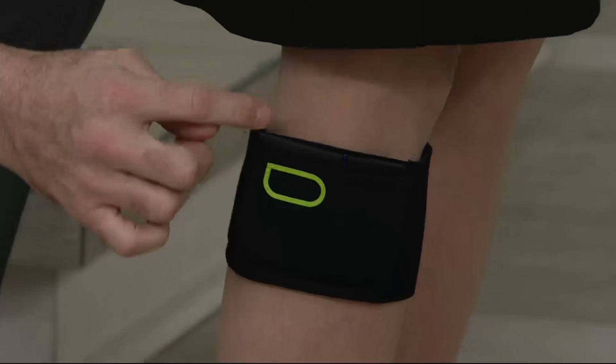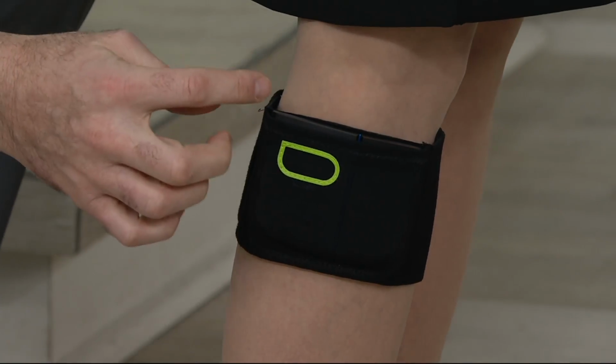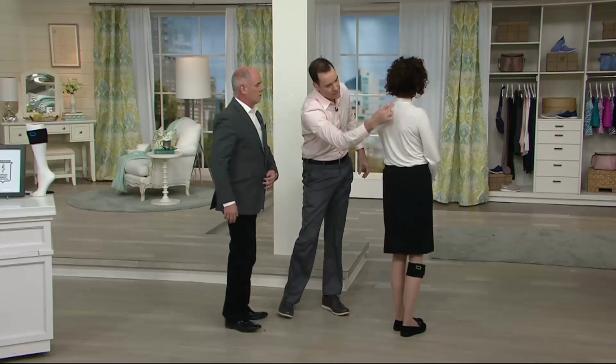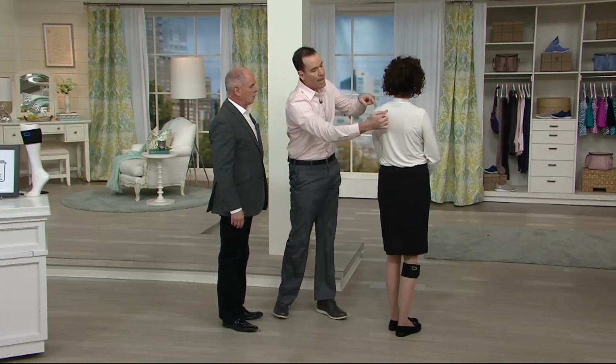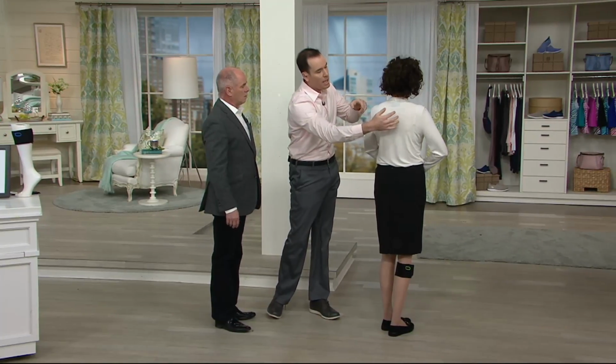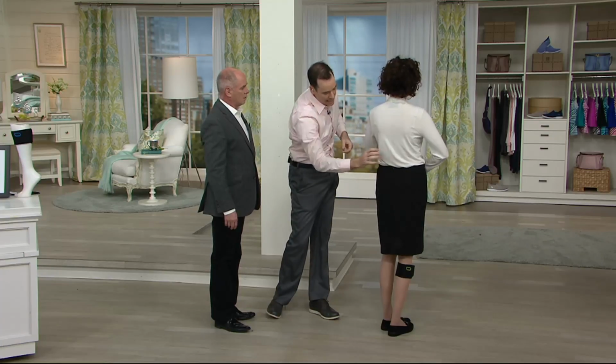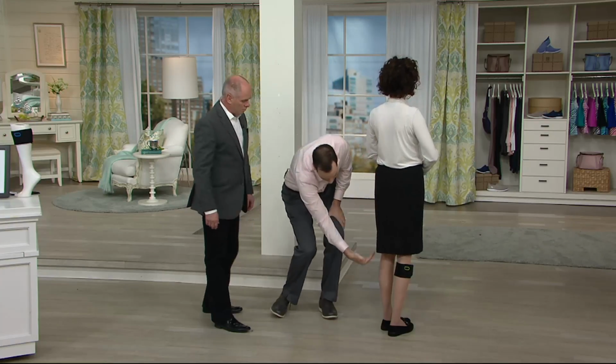And so what happens is the signal that the Quell device puts out jumps on those nerves, and it's like an on-ramp into the highway. You're going to on-ramp, you're going to come up the leg, and then it's going to come into the central nervous system here. So no matter where you're having pain, this could be pain in the neck that you've been suffering for, or the shoulders, back, hips, or even the whole other leg.